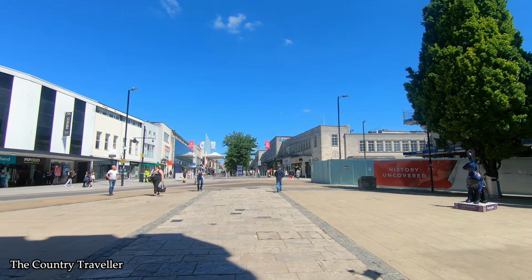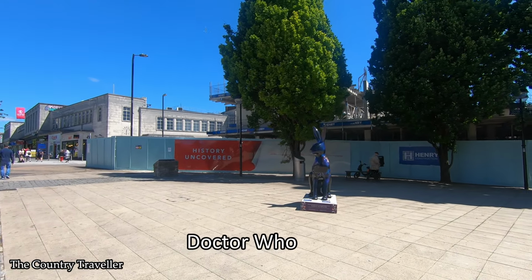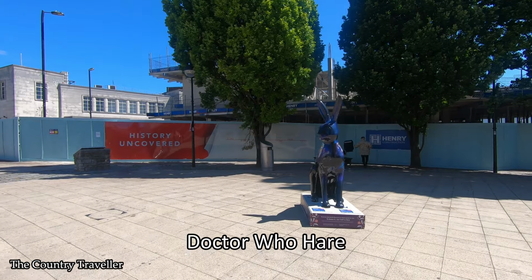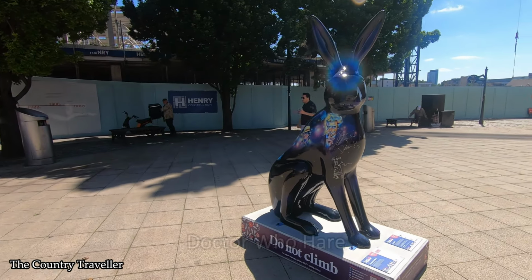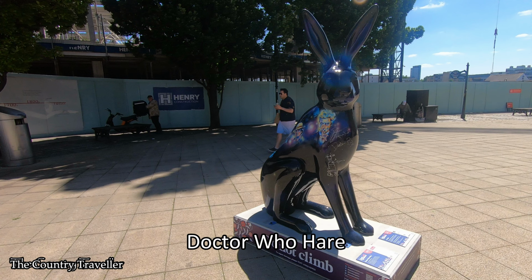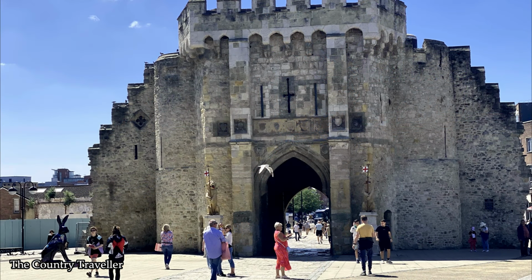There he is on the right. This is Doctor Who Hare, and you can see images of all of the Doctor Who's on the design. This view looks back at the Bargate, with Doctor Who Hare to the left. This is the view that would have greeted visitors to Southampton up until the 1700s, when the town expanded outside of the old town walls.